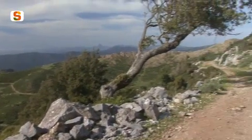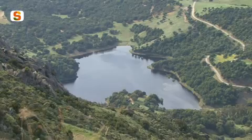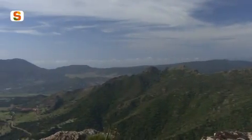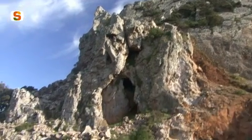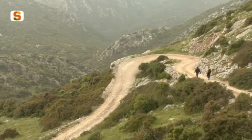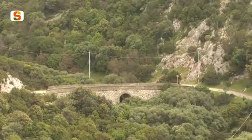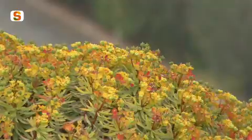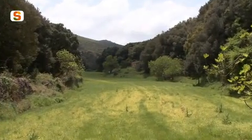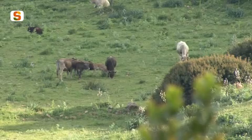But the interior of this territory, too, is a succession of always changing landscapes. Naked limestone rock dotted with flowers and bushes, or the basin of Piscina Morta, one of the only two natural lakes in Sardinia. Holm oak woods and wide pasture lands mark the low-lying areas of the territory.